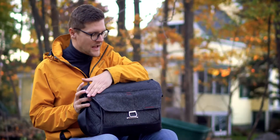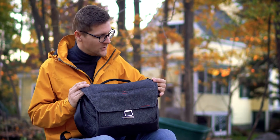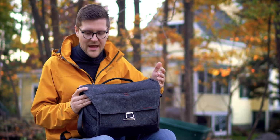So I've applied some wax recently to this, and it doesn't look quite as nice as the factory wax, but it does a pretty good job of protecting the fabric and the contents of the bag. And in addition to that, it also helps to at least somewhat waterproof the bag.